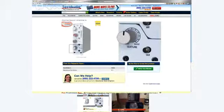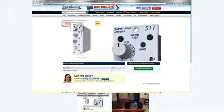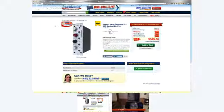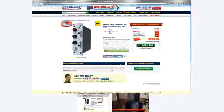It's got some nice different flavor options that you can get from it. It definitely looks versatile, and I'm all about versatility. Yes, sir, he is. The second one we've got is the 542, and it's the tape emulator.